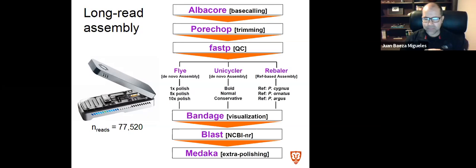Let me explain the idea here. We know that Medaka has been developed for polishing contigs or assemblies when base calling is conducted with Guppy. But this was an experimental part of the protocol. We wanted to know if Medaka helps in increasing accuracy when the base caller is Albacore. And the model that we use within Medaka was the most similar one to the Albacore version that we use for base calling. And the news is that, let me give you a quick mention of some good news.